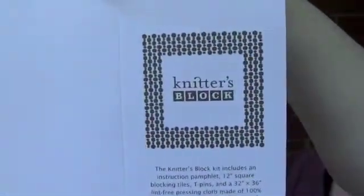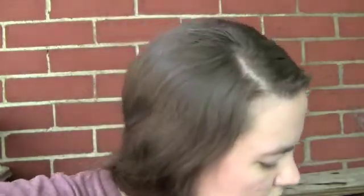And it comes with this cloth. I think that this is for when you're steam blocking something, so that you're not directing steam directly onto your fabric. You lay the cloth over your piece that you're blocking. And hang on. It also comes with this little blocking guide. It tells you about wet blocking with steam, wet blocking without steam, and just getting started blocking in general using this.